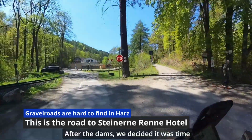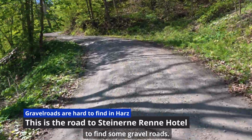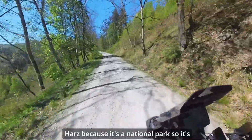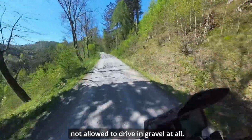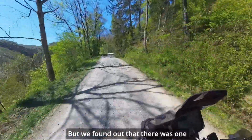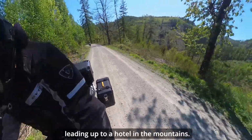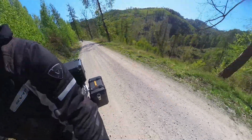After the dams, we decided it was time to find some gravel roads. They are quite hard to find in the Harz because it's a national park, so it's not allowed to drive on gravel at all. But we found out that there was one place where it was possible: a gravel road leading up to a hotel in the mountains.